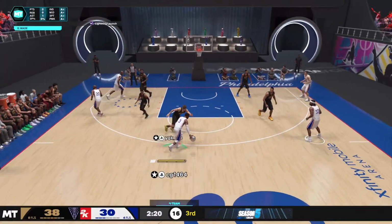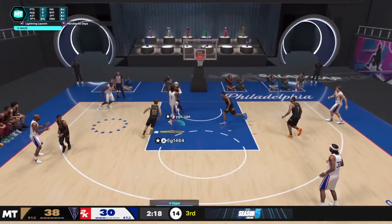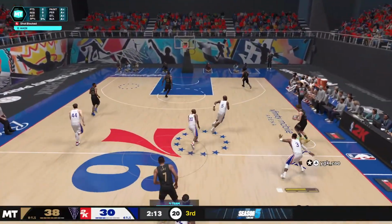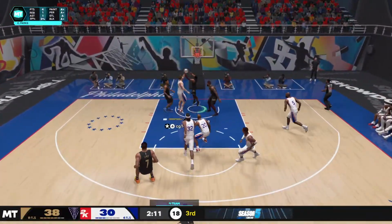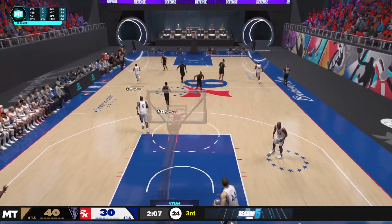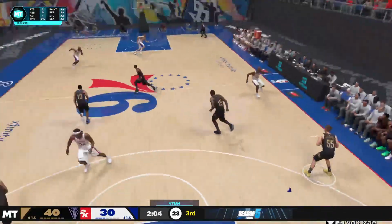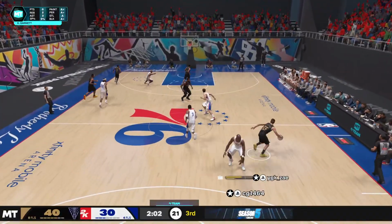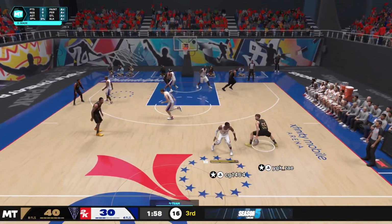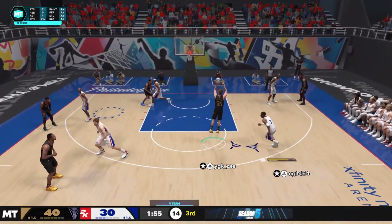Pass to Wade. And the rejection by Cousins. Access denied. You have to go up a little more aggressively when he's near. I love that they're continuing to attack despite being up big. Yeah, they're being absolutely relentless, building this lead in every way possible.